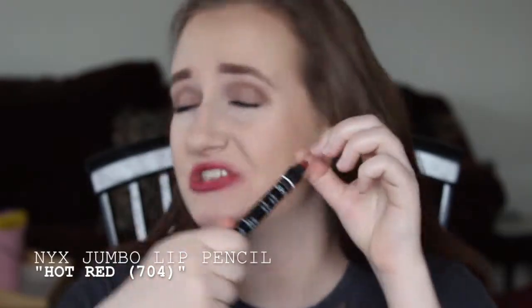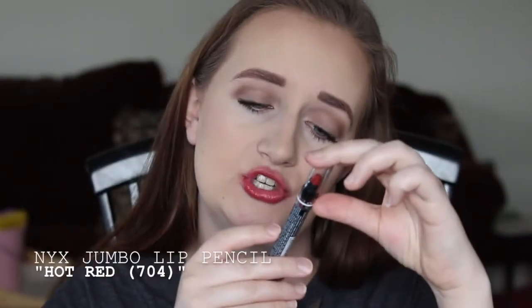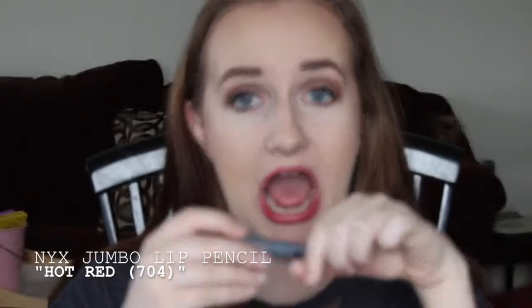This is a NYX Jumbo Lip Pencil in the shade 704 Hot Red. It is red, man. I'm a deeper tone red person, although I have worn these shades of red quite often before, as I do on stage sometimes. But in my regular life, I don't think I would wear these colors.